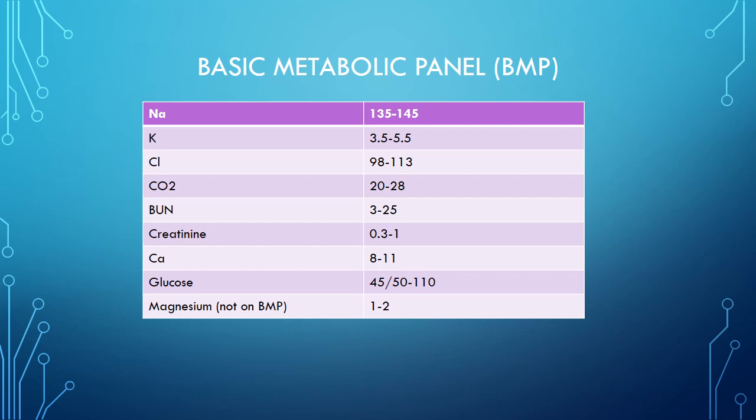And then your BUN and creatinine. Your BUN can be reflective of kidney function, but also hydration status. So if you're dehydrated, it might run a little bit higher, and some babies who are protein deficient, the BUN will actually run low. And then your creatinine indicates kidney function. Usually in late preterm infants, it'll run a little bit higher, like closer to the 0.8, 0.9 to 1 in the first few days of life, and then it'll naturally decrease over the first week of life with improved glomerular filtration rate and kidney function.